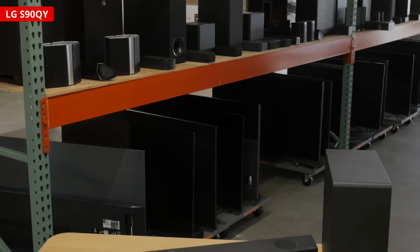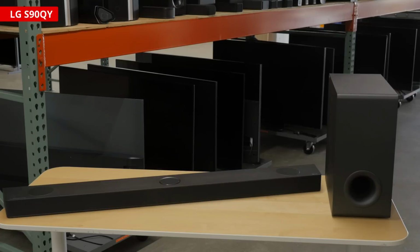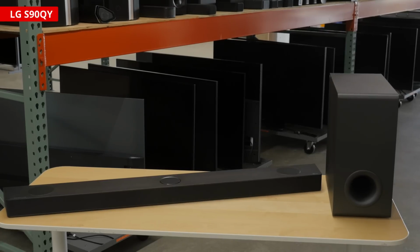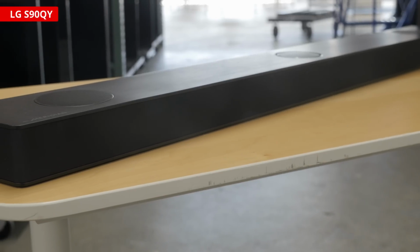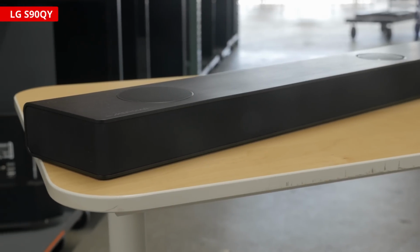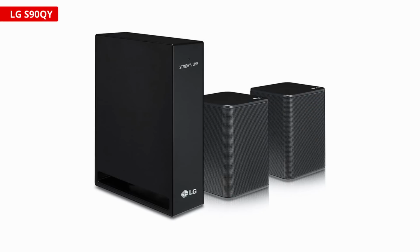The next step up is the S90QY. This is a 5.1.3 soundbar, meaning that right off the bat, it's a better choice for surround sound content like Dolby Digital and DTS. There are two side-firing drivers built into the bar that simulate a phantom surround, resulting in a more immersive sound than a 3.1 bar provides. The manufacturer also lets you add on the SPK8 2.0 wireless rear speaker kit if you want to improve its surround sound with a discrete setup.